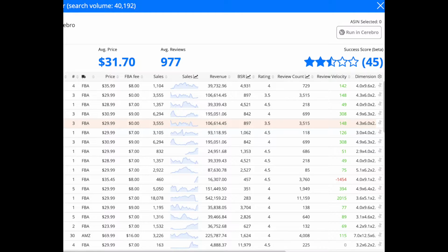But look down here, even this seller with 3,000 reviews, you can see right here with review velocity has minus 1,454. So what that tells me is that he is getting reviews, manipulating the reviews, and Amazon caught them, so they removed about 1,400 plus of his reviews. So automatically that tells me that this market might be a little cutthroat, and it's not really something that I want to get into.